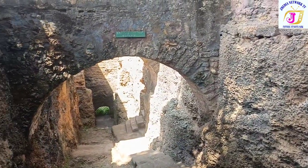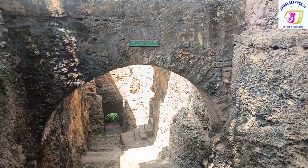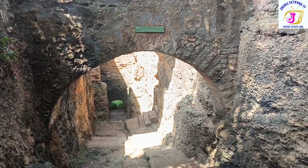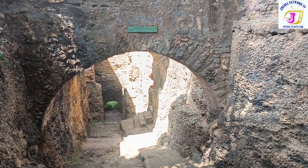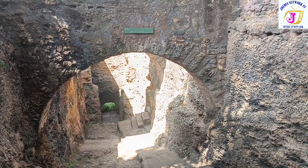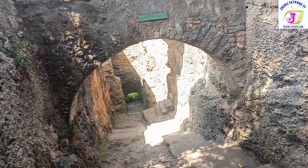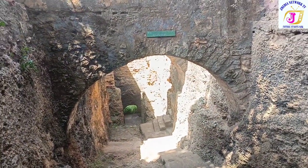Yes, so this is the passage of arches. It was one of the Portuguese main entrances. Tukiangalia from pale chini, you can see there is an opening, though imesiliwa na grill. So nimesema during the British time, huku kulikuwa kunatumika kaa prison, so they had to seal all the openings to avoid the escape of prisoners.